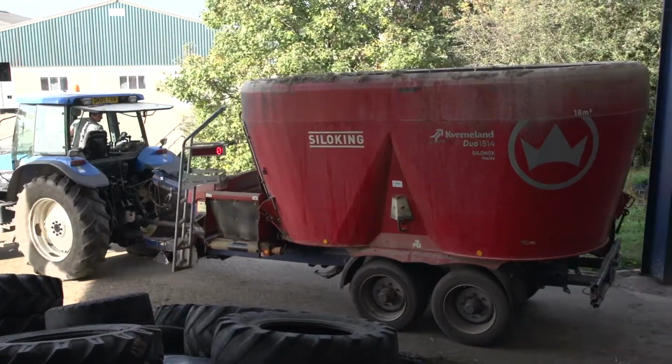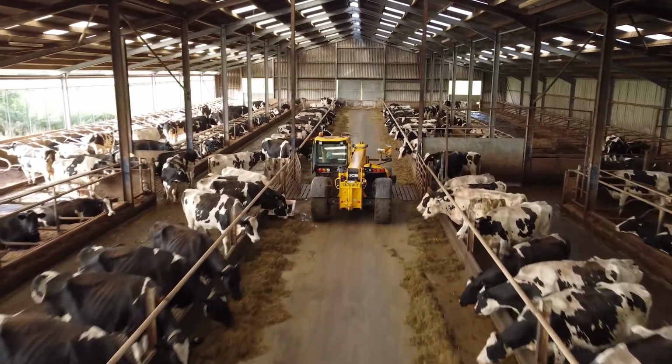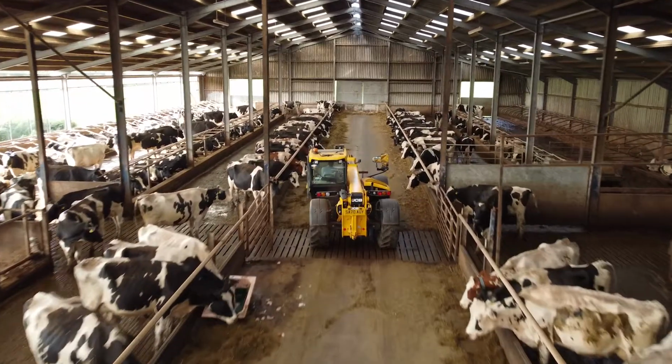They come into milk a lot quicker, and I think that's had a positive effect on pregnancy rates further down the line. As a consequence, it's also impacted with a higher pregnancy rate, therefore that increases your overall yield of the herd.